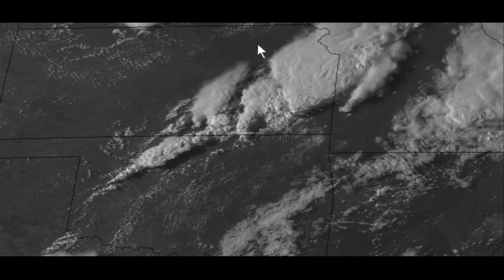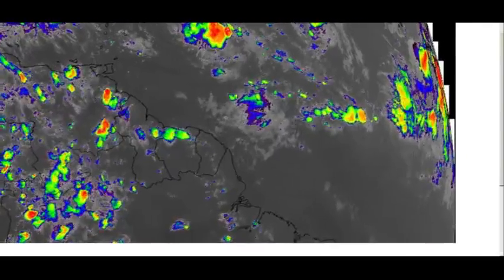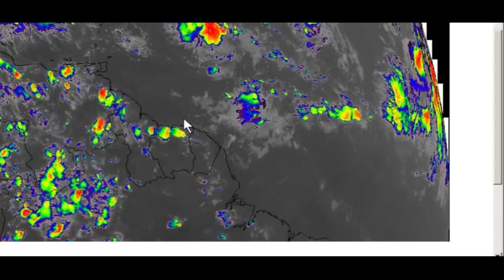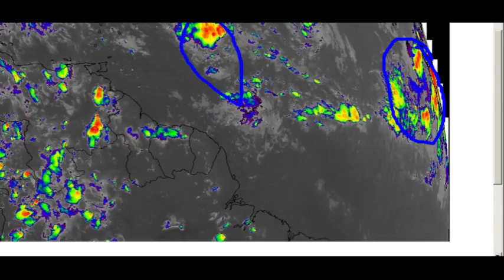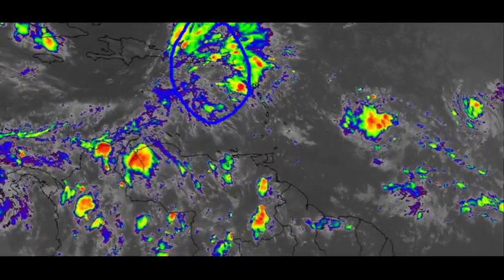Okay, elsewhere, what's going on? Here's the infrared I decided to take a look at in the Atlantic. We're looking way out there past the South American coast. This is infrared imagery, and you can see the waves coming off the African coast right there. A couple of other easterly waves, and then the big easterly wave near Puerto Rico showing up right here.